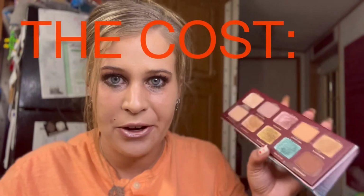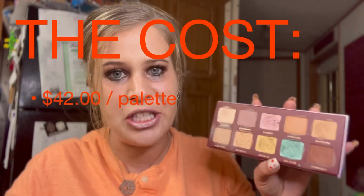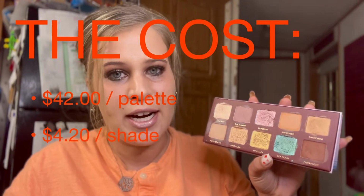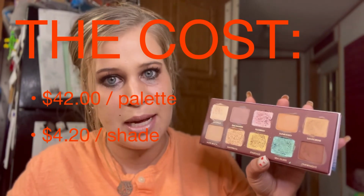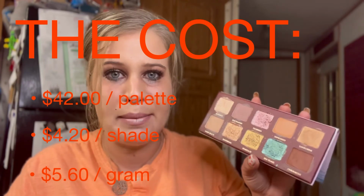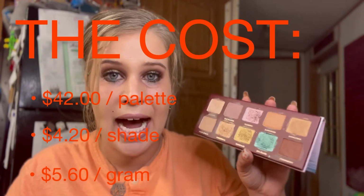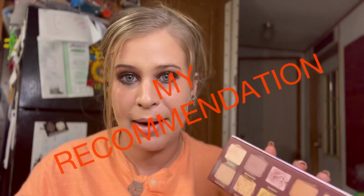And now we're going to get into my favorite part of the video, which is the cost. If you went out and bought this palette as it is today, it would cost you $42. That breaks down to $4.20 per shade. And breaking that down a little bit further, it comes to $5.60 per gram. And comparing those prices to similar products on the market, this is a very high-end palette, and those prices do reflect that. Now we're going to get into the more opinion-based section of this video, which is my recommendation.